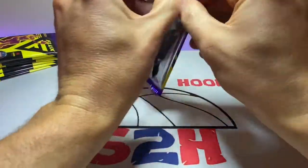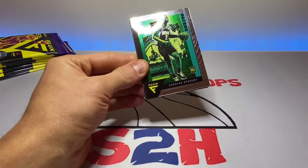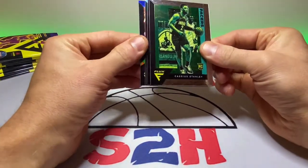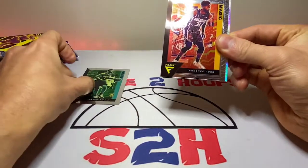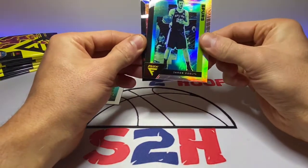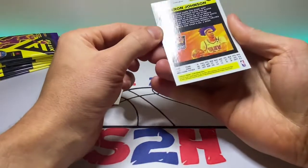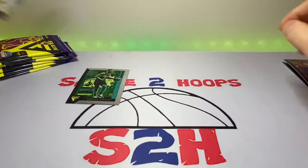And Flux is not a bad product, in my opinion, at least. I had a little bit of it on this channel already and kind of a fan of it. So we got Cassius Stanley. Looks like that might be like a hit right away in the back there. Terrence Ross, Jakob Poeltl and Cameron Johnson. Is that numbered? Blue cracked ice, Cameron Johnson. All right.